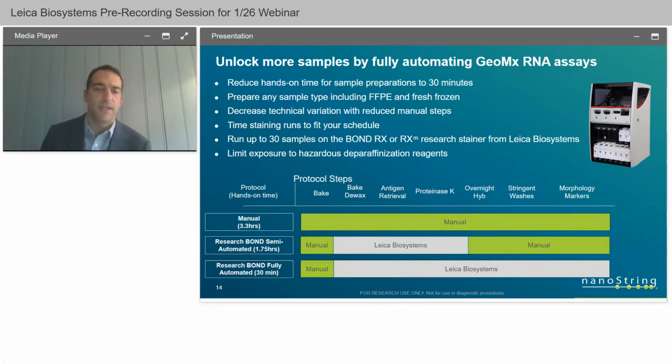What's nice about the Bond system, once again, is that you can automate. So we have a semi-automated workflow, which does all of the baking, dewaxing, antigen retrieval, and proteinase K treatment, but leaves manual staining for the overnight hybridization, and then coming in and washing the next morning. So you will need to manually stain using the semi-automated, but all of the pre-tissue work and treatment is automated on the Bond Rx, which is really great because that is pretty labor intensive. But what's really fantastic is this newest fully automated protocol that we launched, like I mentioned, a few months back, that takes all of that, the dewaxing, the antigen retrieval, as well as the overnight staining and the washing, and does all of that directly on the Bond Rx system.